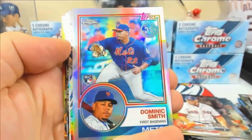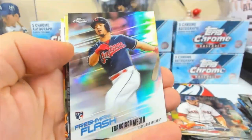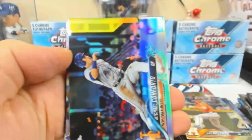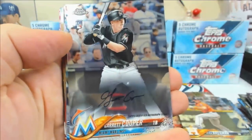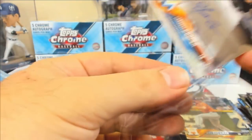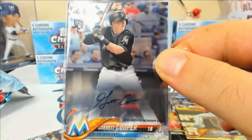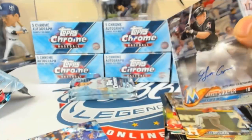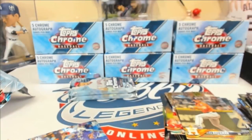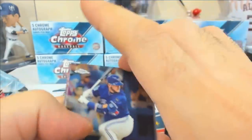Mejia, rookie refractor. Tom Smith, '83 rookie. Newcomb, Future Stars. Mejia, Freshman Flash. Conforto, there we go. Refractor. Dallas Keuchel, prism. Garrett Cooper, rookie auto. Gets the Marlins on the board. Joshua A. There you go, sir. A little Garrett Cooper, got some options. Alcantara, Dylan Peters, right? Ryan Anderson, Sandy Alcantara. Quite a few options on the Marlins.